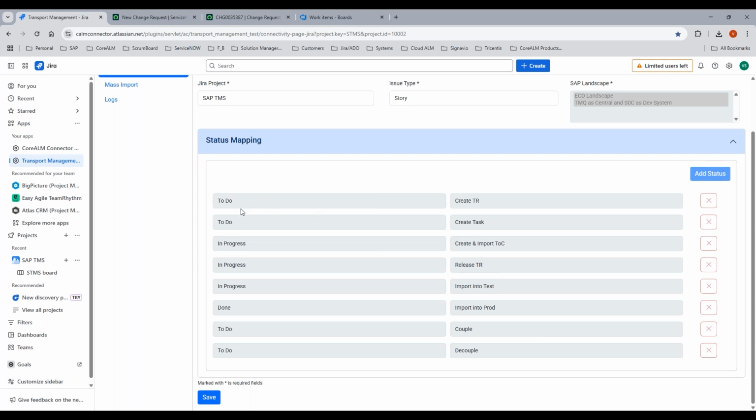An example is, and what I'll show you in the demo: in the to-do status, we're only going to have a couple of options. So we're going to be able to create a TR and create a task, but that's about it. But then when we go into in progress, you'll have multiple other options, such as you can create and import TOCs, you can release a TR, you can import it into test, and etc.